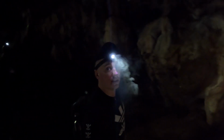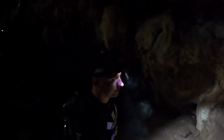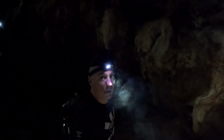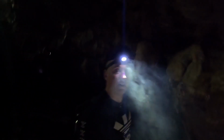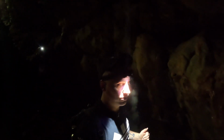This is still used quite frequently by cavers, and I believe that's why it's blocked off, so inexperienced people like me and Mr. Pilgrim back there can't go in and get lost and get stuck. I've done very, very amateur caving in my time. We're going to go to that very cave shortly.